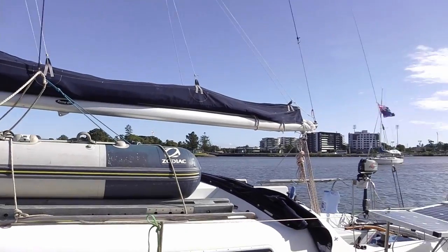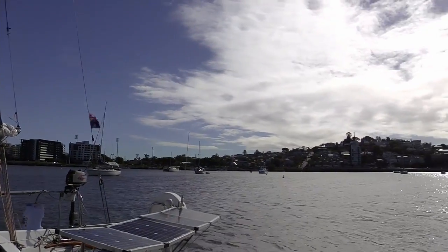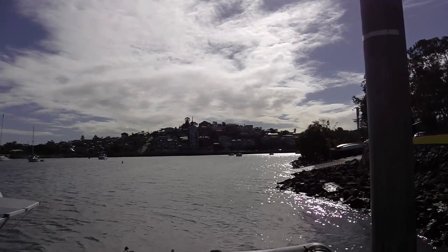Anyway, we're off down the river. You can see the tide's going out by all these buoys here. We'll carry on down to the sandhills, which will take us about 5 hours, I think. Coming by the container wharf now at 11 o'clock. Had a good run down the river. I think we've been going about an hour. We've got quite a strong tide underneath us.